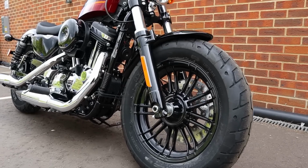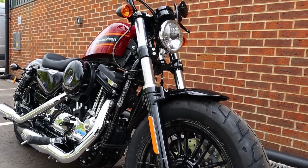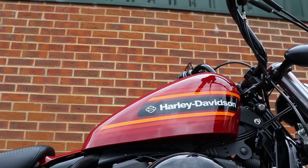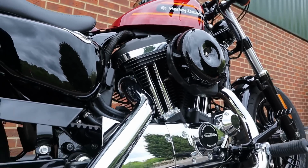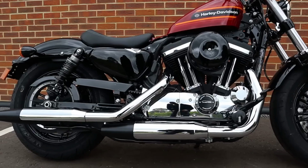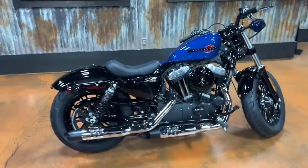Even with upgrades like custom seats, bar-end mirrors, or cosmetic kits, the 48 remains a tough bike to sell. Many customers love how it looks, but quickly realize it's not the right fit once they swing a leg over it. And that leads to test rides without conversions, and bikes that linger on the sales floor longer than they should. One major factor working against the 48 right now is the shift in rider preferences.